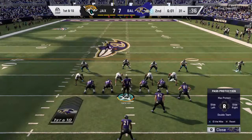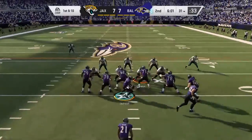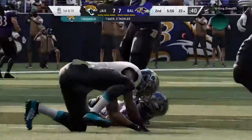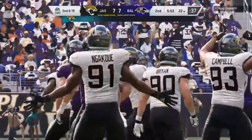Baltimore offense at the line, set to get going. And they had to wait a long time to get the football back. Probably not what you were hoping for when you've got an offense that's humming. Agreed. Jaguar pressure and a Jaguar sack. That's Yannick Ngakoue with a sack.